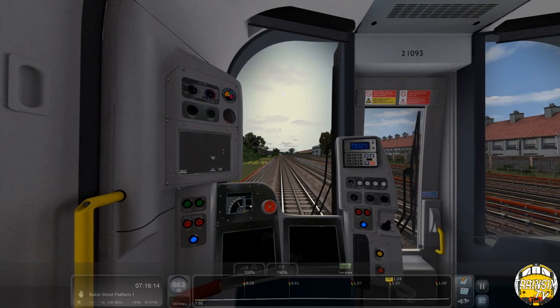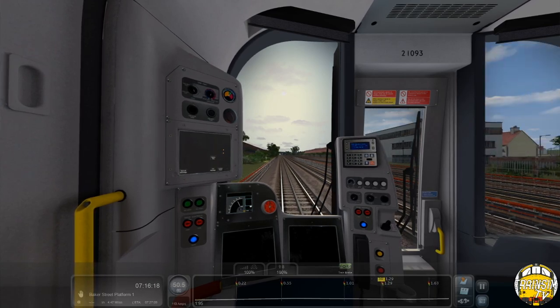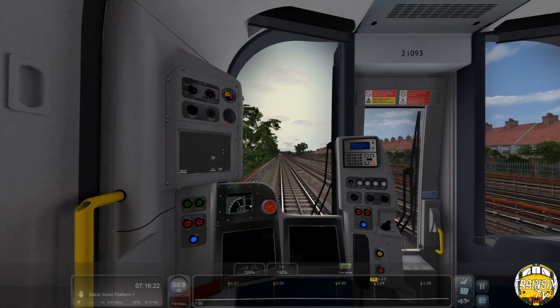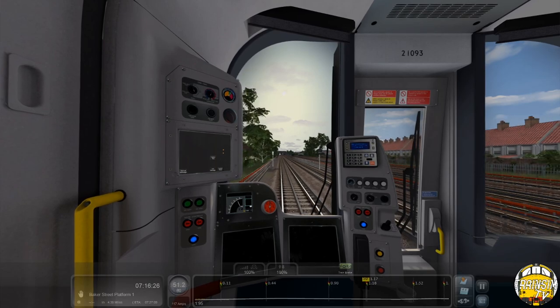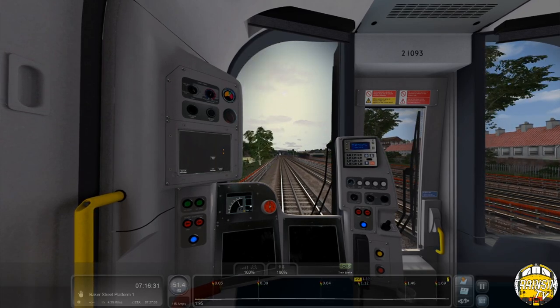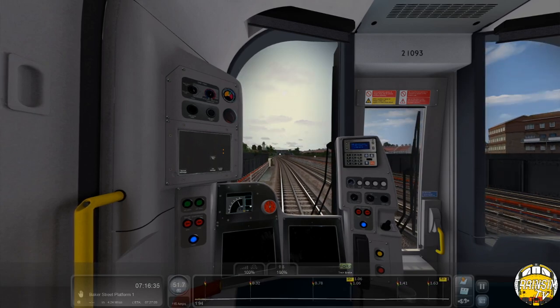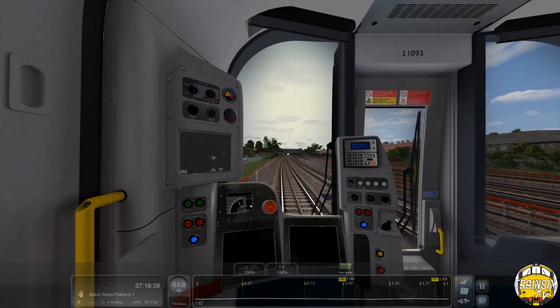Just heading towards Willesden Green, and again it's the same as Neasden. It's got platforms for the Met line here. Once again, same reason. Any issues on the line up ahead, they can get the passengers off and onto the Jubilee line safely and get them further down the track to where they need to be. So we just passed Dollis Hill just before as well on the Jubilee platforms.